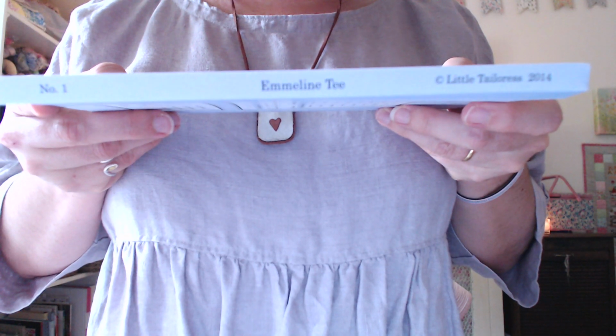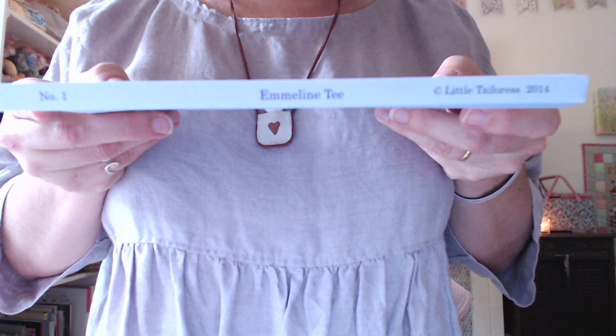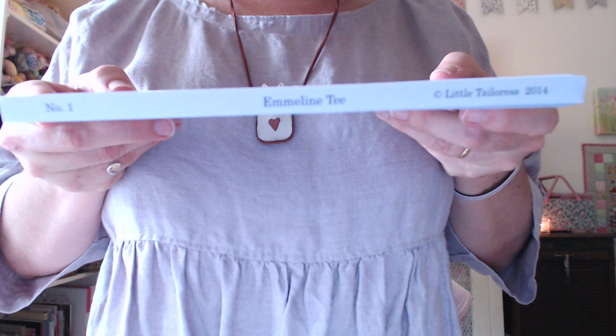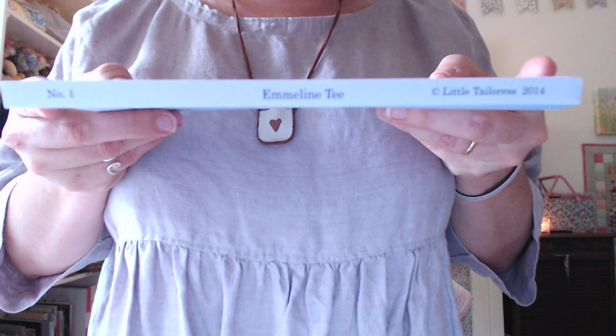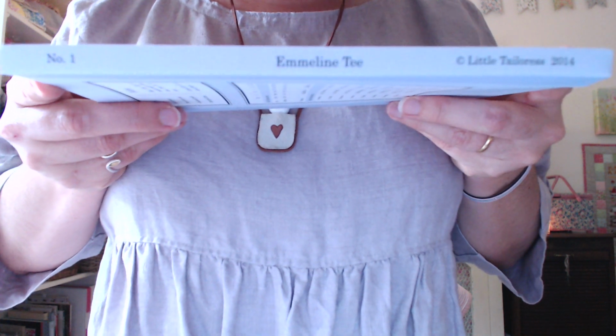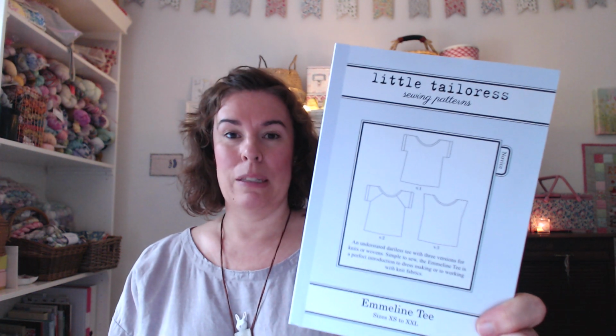So there's going to be more. So isn't that amazing? Oh, it really doesn't want to focus, but so you can put them on your shelf and you'll be able to see this is number 1, Emmeline tee by the Little Tailoress, and she made it in 2014. I think that is just a really stylish packaging. I love a bit of nice packaging. It's such pretty blue as well. So Amy, you are a genius. I call her my sparkly fairy princess because she is.